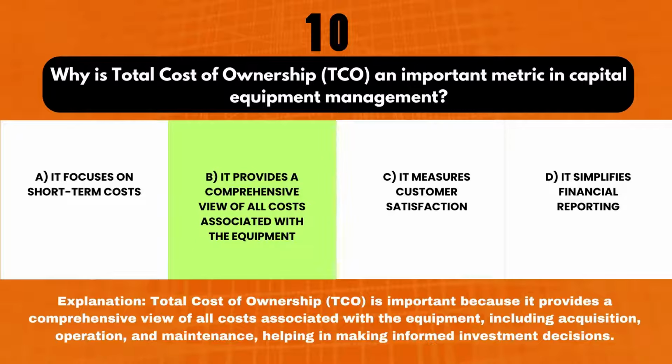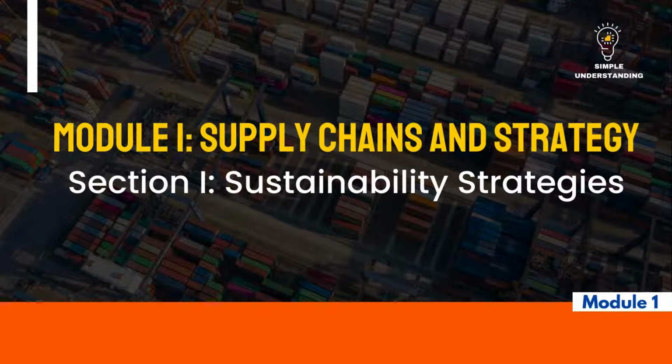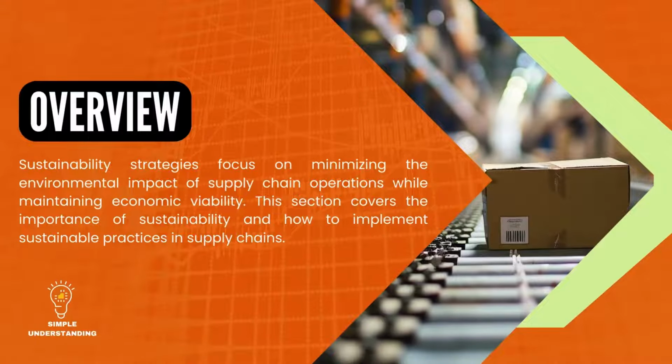Correct answer, B. Explanation. Total cost of ownership, TCO, is important because it provides a comprehensive view of all costs associated with the equipment, including acquisition, operation, and maintenance, helping in making informed investment decisions. And now with the final section of Module 1, Sustainability Strategies. Overview. Sustainability strategies focus on minimizing the environmental impact of supply chain operations while maintaining economic viability. This section covers the importance of sustainability and how to implement sustainable practices in supply chains.